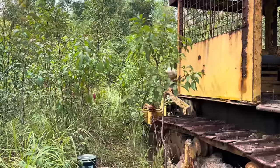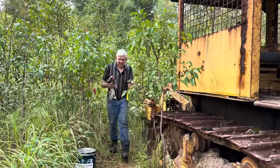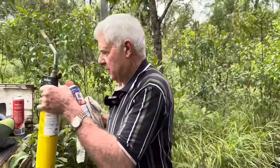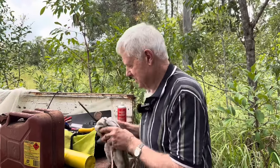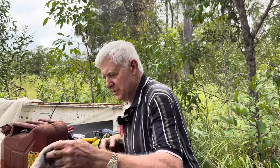This goes to show the amount of stuff you've got to have to do some of these simple jobs. And when you leave home, you've got to think the job through. You've got to think, what will I need? What's the procedure? Where am I going to start? And I suppose, after you do a few and you leave a few things at home, you think, oh gee, we better not forget that again.